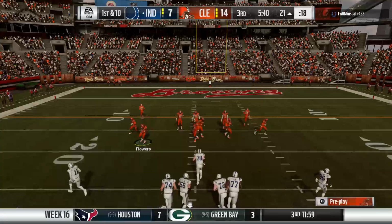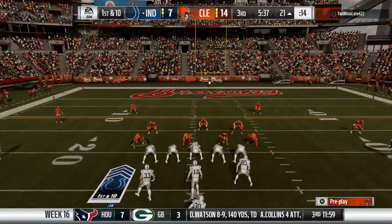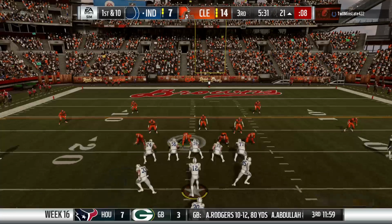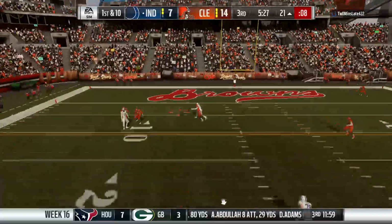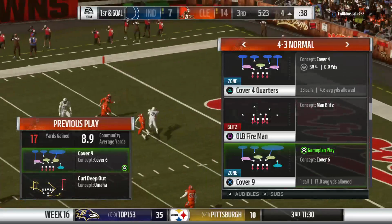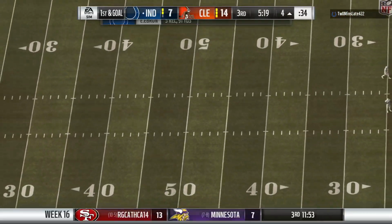Luck now. 5 straight completions here in this second half. 1st and 10. Throwing again is Luck. Oh, he's able to outmuscle him here as he pulls it in. 17 more yards on that one as they keep the drive rolling. 5th catch of the game for him there.